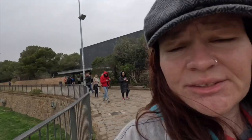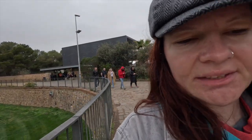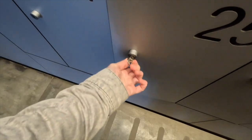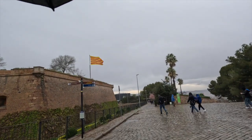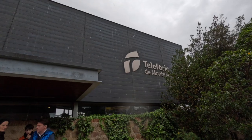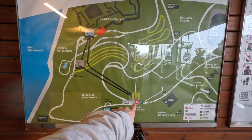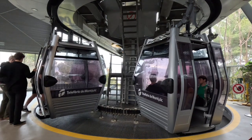I need to go back to the entrance before going to the telepheric because I've left my bag in the locker. And now to the teleferico. Part 5, and now I'm going down the hill. Teleferic de Montjuic. I think I'm going to take it up to there.